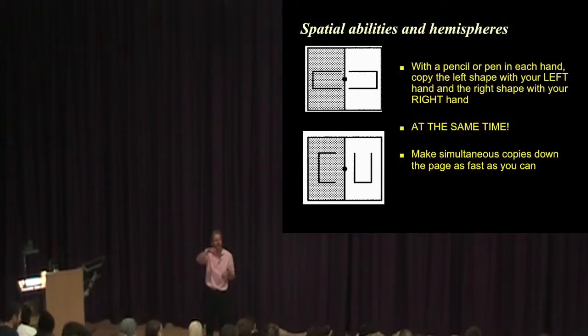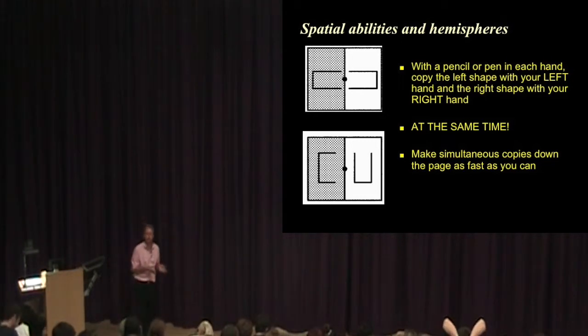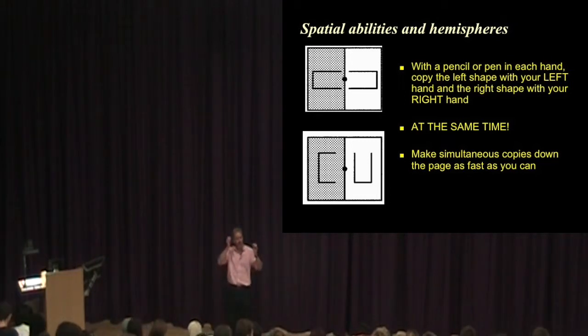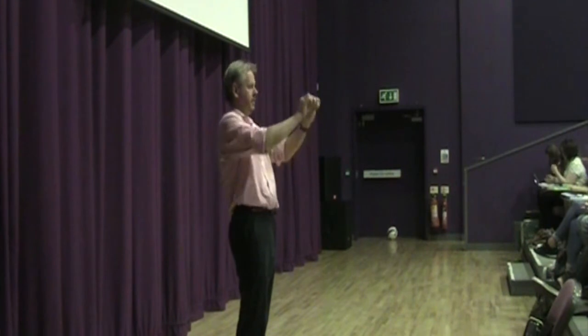You know, you've just got to draw vertical and horizontal lines with angles between them. Why is it so hard to do the second one compared to the first? And the answer is to do with the relationship between your body movements and the fact that each hemisphere, although your left hand is controlled by your right hemisphere and your right hand is controlled by your left hemisphere, when you're doing the first task, they're working together. So you move away from your midline, down and towards your midline.